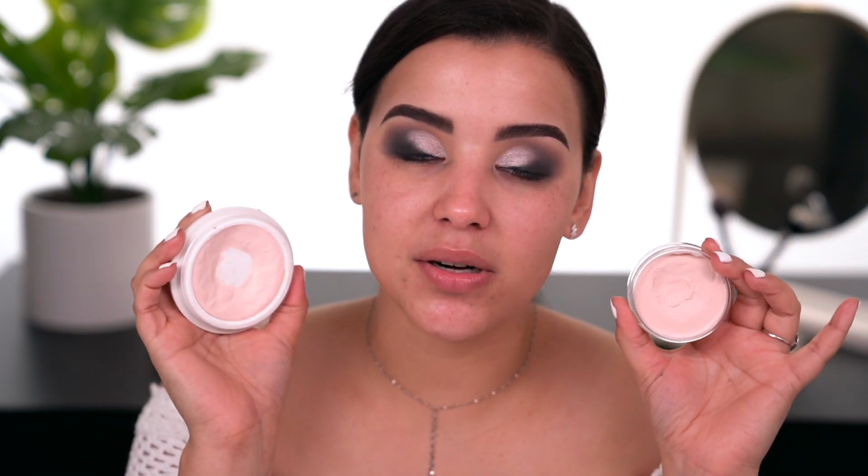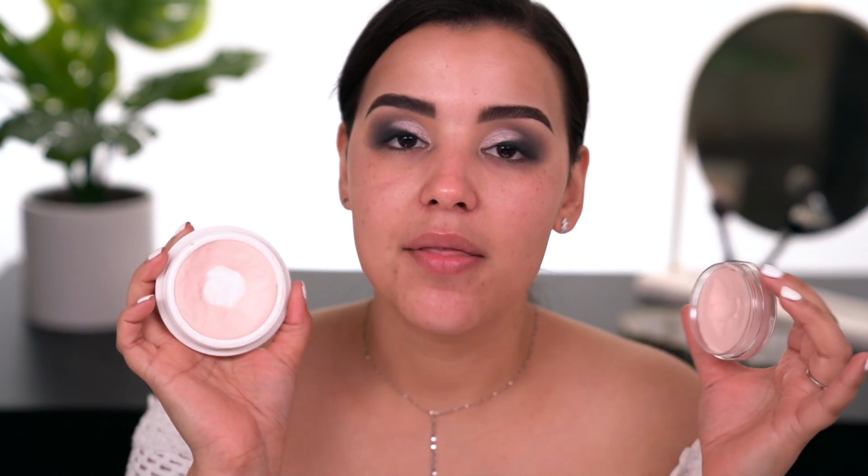Whereas the one from Tatcha, you are definitely getting a multi-use product that is essentially going to prime your skin and also, you know, give you a little bit of skincare up in there. So I'm going to use the e.l.f. one. Granted, it is out of stock. I hope it comes back in stock very, very soon.